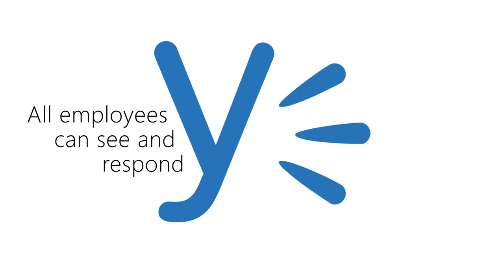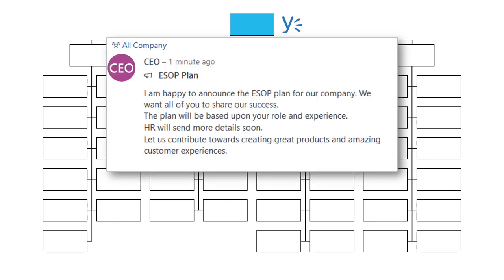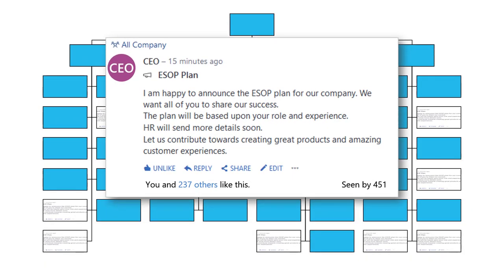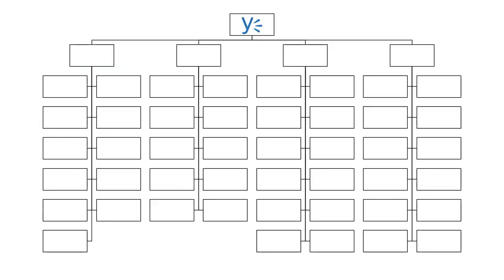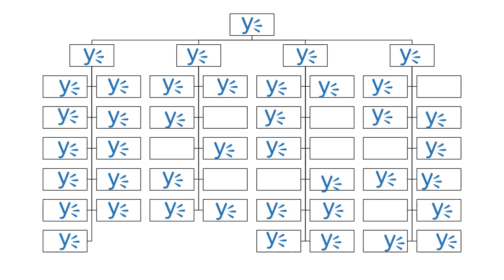Yammer is also an excellent way for business leaders to be in touch with all employees. For example, if the CEO wants to announce employee stock options, it is best to post this on Yammer. It encourages interaction. Employees can react to the announcement and share it with each other on Yammer. When the senior leadership team uses Yammer, all employees start using it more frequently. This top-down approach works very well with Yammer.